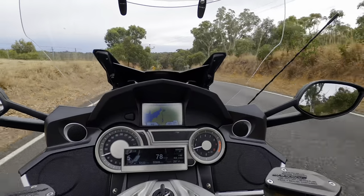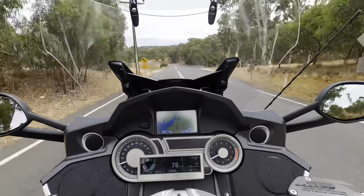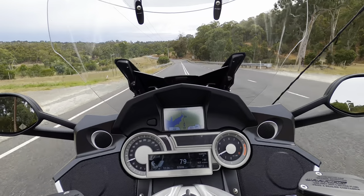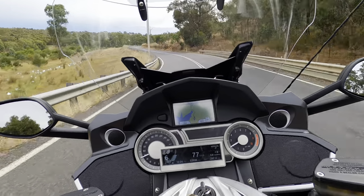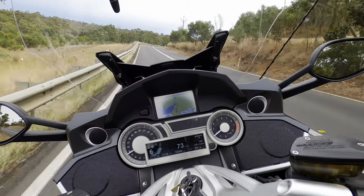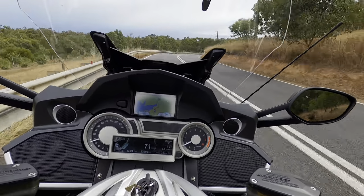So if you are in the market for a big luxury touring bike that you can just gobble up the miles on, stay tuned. Hopefully you enjoy it, and this will give you a bit of an insight into the big BMW.